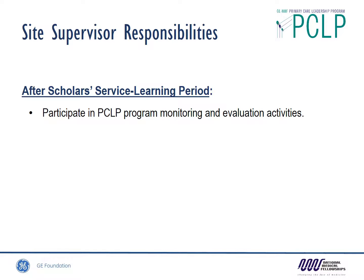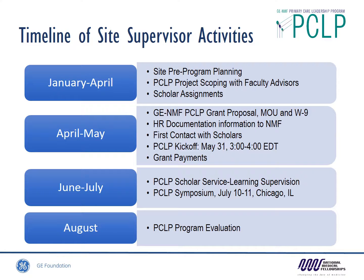After your scholars' service learning period, PCLP program evaluation begins in August. All site supervisors must complete the evaluation survey. You may also be invited for an interview to discuss your site's experience with PCLP in greater detail. Here's a timeline of site supervisor activities. 3 additional items are worth noting.